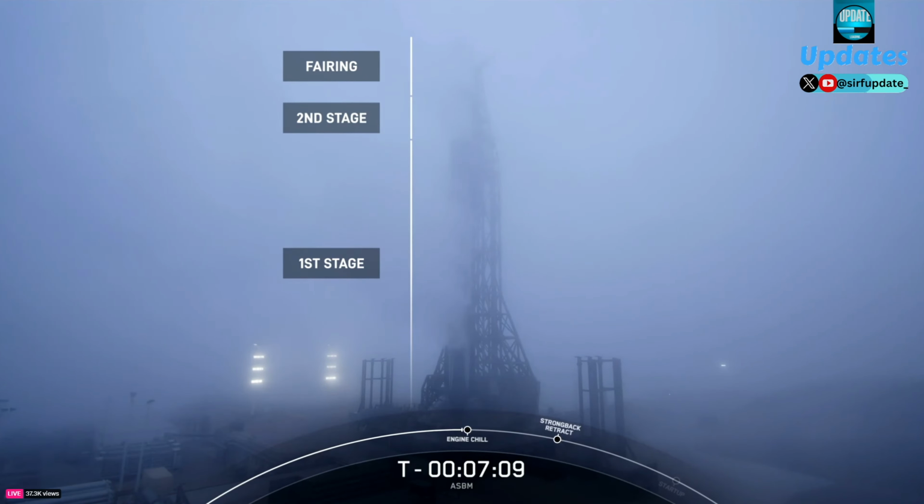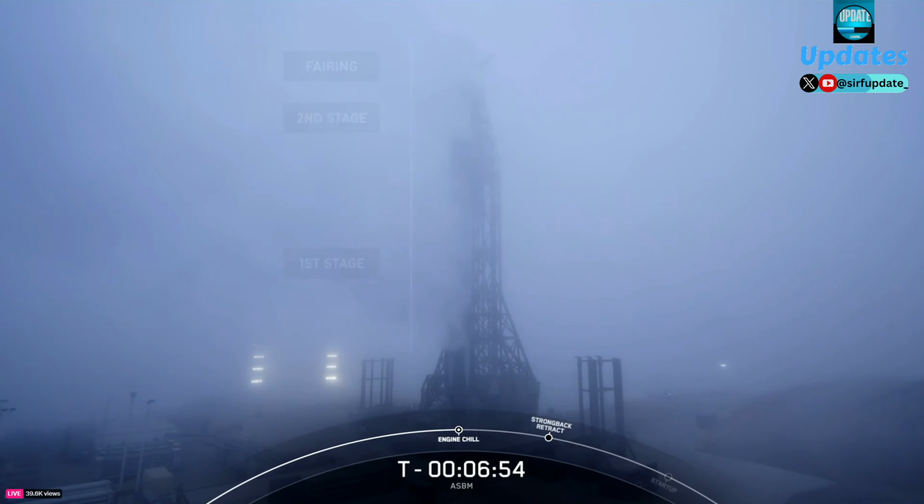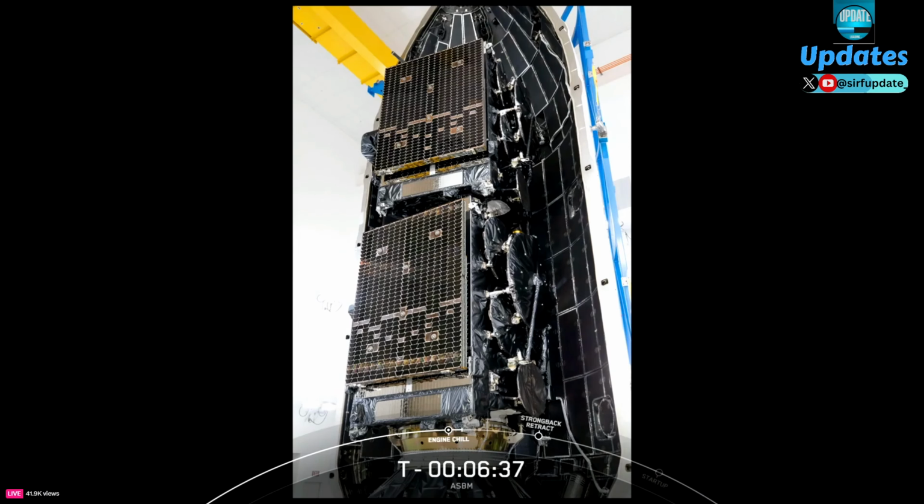Now, starting at the top of the vehicle, which you can barely see through the fog there on your screen, we've got our carbon composite payload fairing, a protective shell that encapsulates the payload being sent to space. Just to provide a sense of scale here, the payload fairing that you can, again, just barely see on your screen is about 17 feet in diameter. It has enough room inside to hold an average-sized fire truck. The fairing is made up of 2 halves that will separate and jettison away from the vehicle once Falcon 9 reaches space. Today's payloads are, of course, the ASBM satellites, which were manufactured by Northrop Grumman.